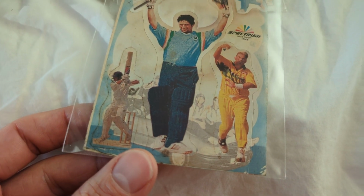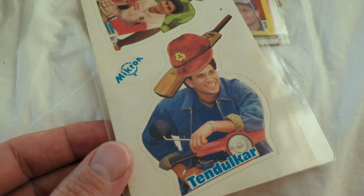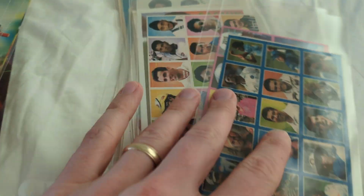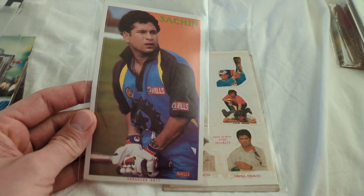This one's cool. Sachin, the bowler's nightmare. Not great condition, but really neat. A well-placed hat and bat on Sachin's head. So anyway, just thought I would share those. These are all more stickers here. Some of these are branded, some of them are not.